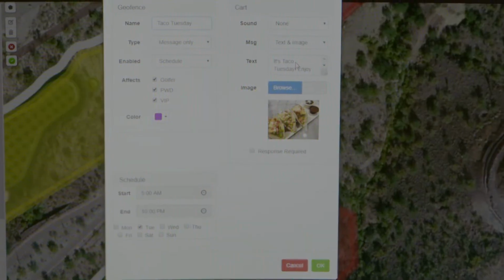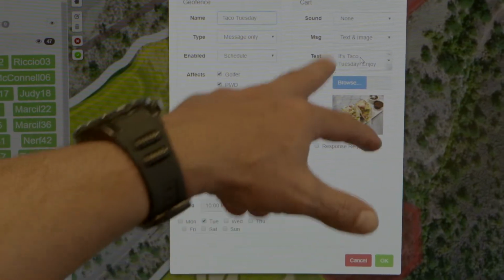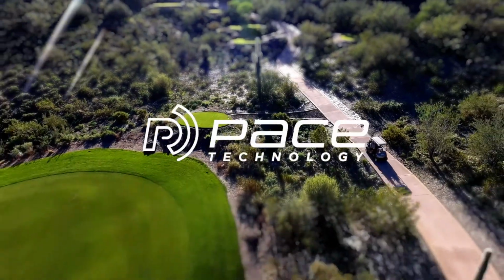So after 17, depending on if it's Taco Tuesday, Fish Friday, those geofences will pop up an indication that those specials are going on down at the grill, and those have been fantastic for us, really generating a lot of food and beverage revenue. No one in the industry, in any manufacturer, touches the quality of customer service we receive, and I believe that wholeheartedly.